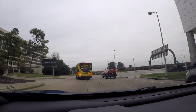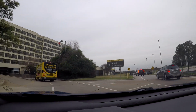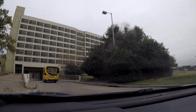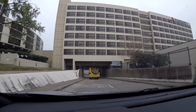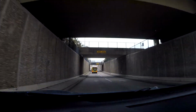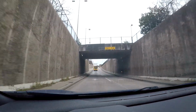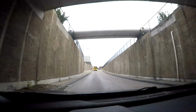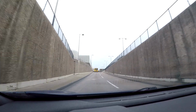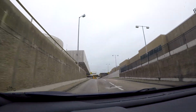Oh, and we can also, if you want to return the other way, if you go right, that takes you to the south exit, or you can go this way, and this will take us back to the terminals. So we can head back the other way. This will immediately take us back over to C, D, and E. I do like that they give you this option too.